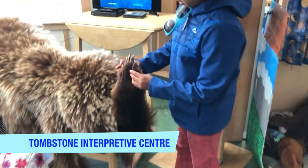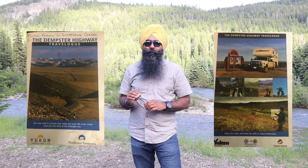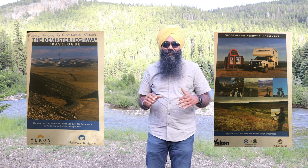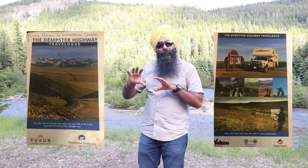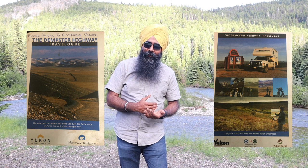Their interpretive center is very informative. They have very nice, amazing displays. And also, do not forget to get a log book of the Dempster Highway from them, because that log book will make your journey more interesting. Because when you know what is at what kilometer, that is so interesting, and it gives you a little brief history of that region, and the information about the geography, step by step, kilometer by kilometer. So grab it from them and make sure you return it to them on your way back, because they recycle those books and they give the same books to the next travelers as well.